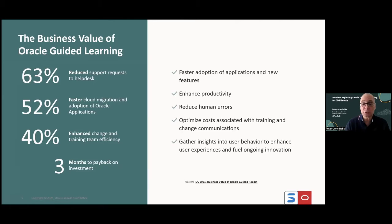We also see an acceleration of the time to value. The projects are running 52% faster in terms of change management. And it also simplifies the life of our change management teams by reducing their effort typically by 40%. Overall, what it means to customers is that they see a return on investment on digital adoption platforms after only 3 months.